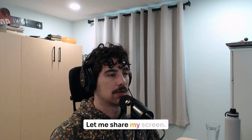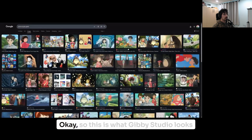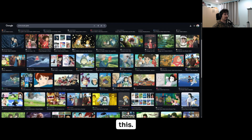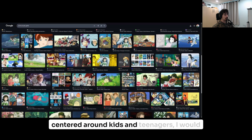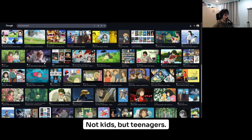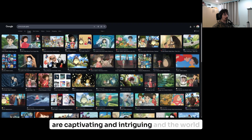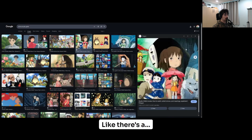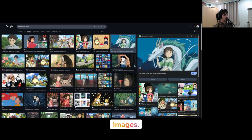But let's do this. So let me share my screen. So share screen, tab, Ghibli Studio. Okay. So this is what Ghibli Studio looks like. They have a very unique art style, and it's just, I don't know, it's dreamlike, it's whimsical, it's light, it's fun. A lot of the movies that they create are centered around kids and teenagers, I would say. They make incredible stuff, and the stories are captivating and intriguing, and the world building is great. But if you zoom in, you look at this image, there is a very clear art direction in these images.